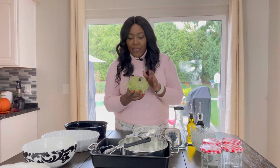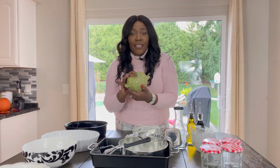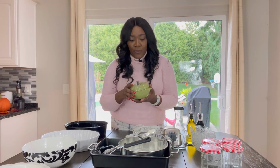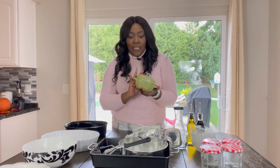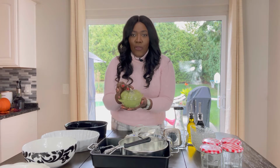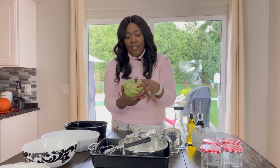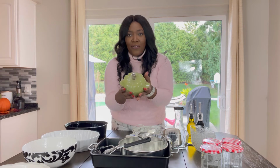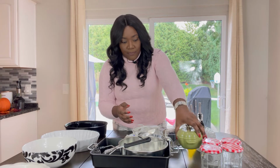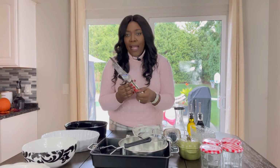Next up, we have this green pumpkin container, bowl, whatever you want to call it. This is perfect for serving soup. It is also perfect for serving chili. So if you're into chili, this is such a cute way to serve your chili. It is taped right now because I don't want it to be separated. So this is the jar. This is really cute.